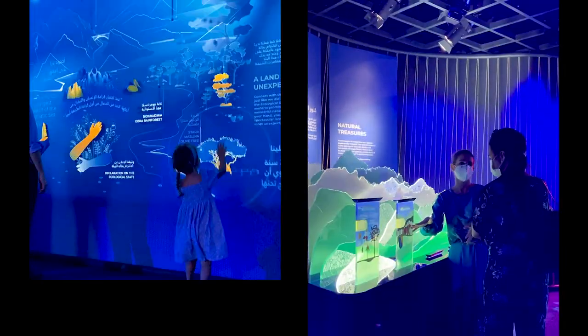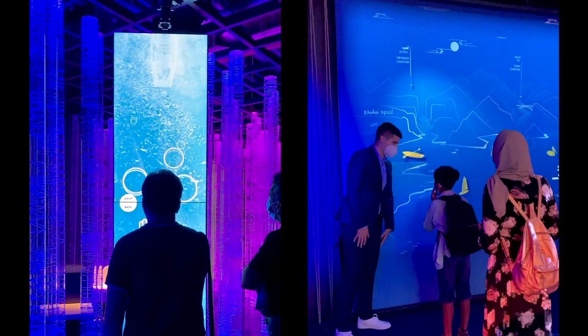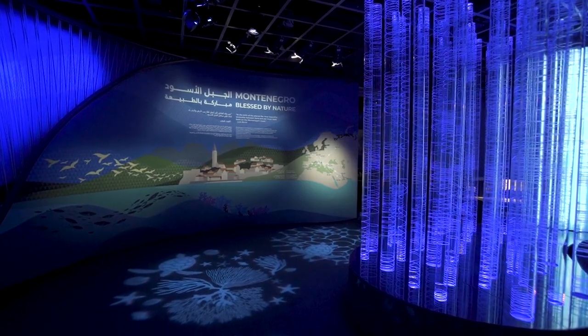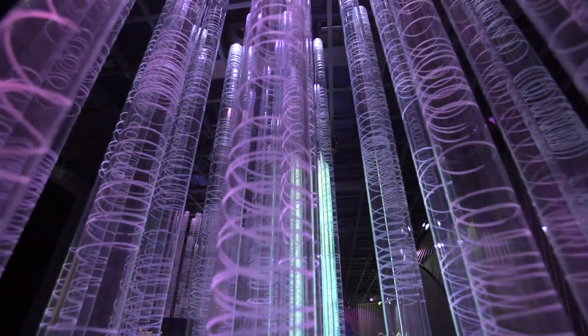This is a pavilion whose success is demonstrated by the resonance it has, reaching up to 5,000 visitors a day. This is Montenegro's pavilion at Expo 2020 Dubai. This is how Simmetrico achieved it.